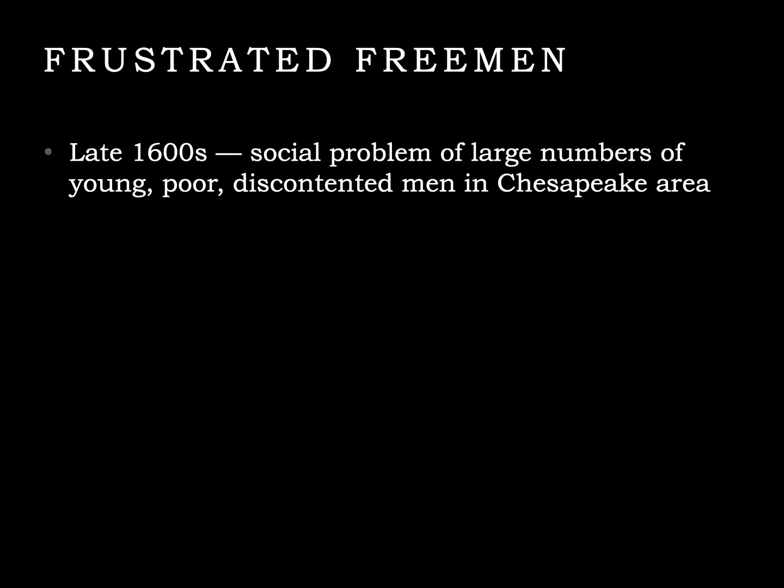So we get to some problems in Virginia. The freemen, people who are not in slavery, become very frustrated. By the late 1600s, there was a social problem of large numbers of young, poor, discontented men in the Chesapeake area, because this class structure is a problem. The poor have little access to land.